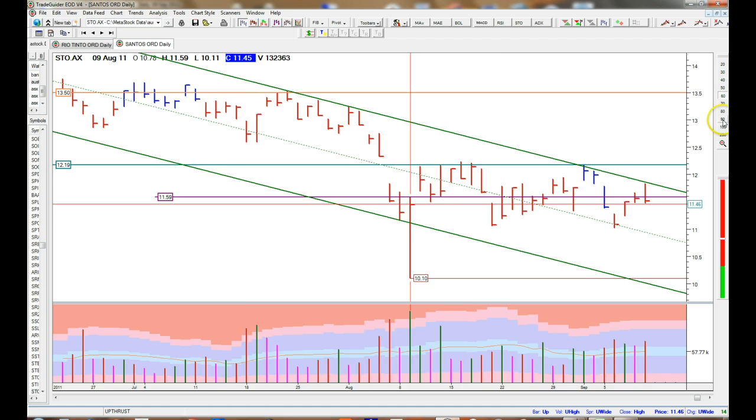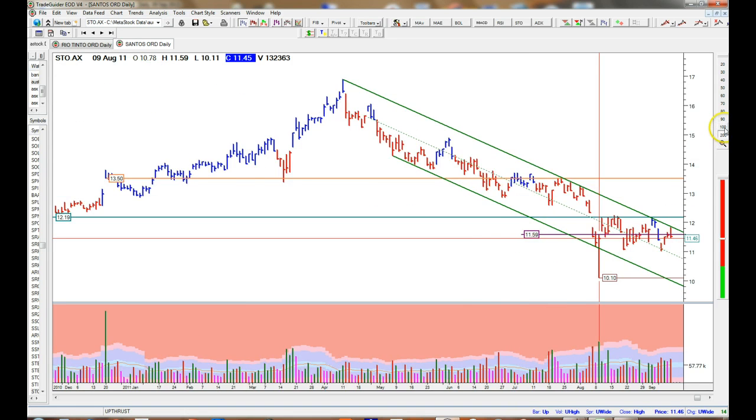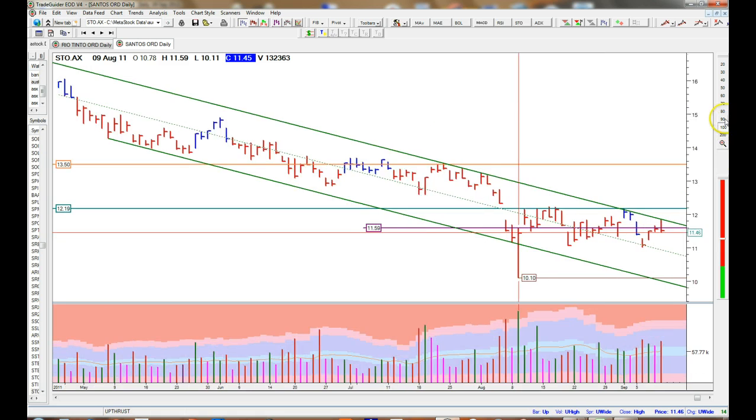But we're still in this downtrending. I've got this green downtrending channel. I think once we got below there, we got oversold. But what it's done is shifted to the other side of the channel. And it's still respected that channel, and we've actually put in a weak bar on Friday.